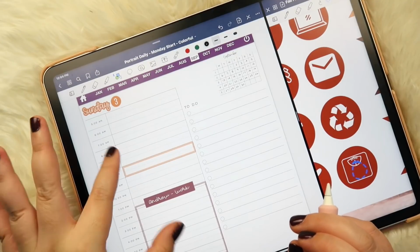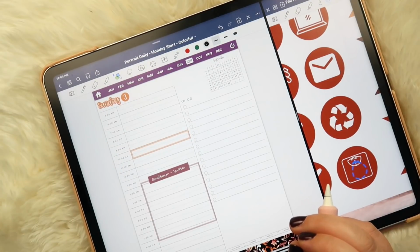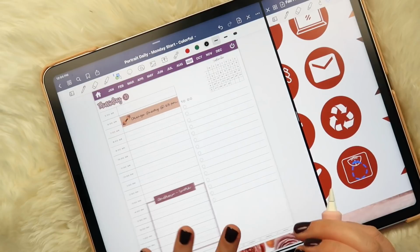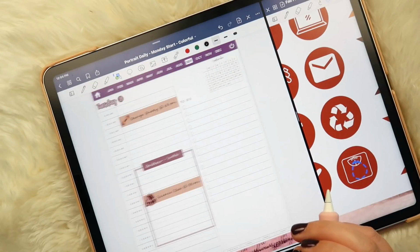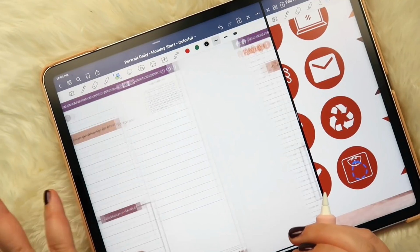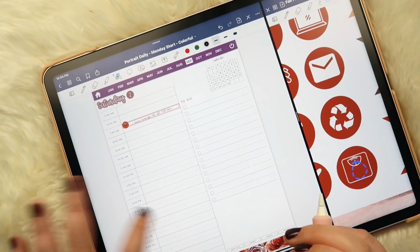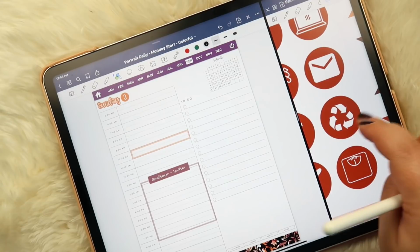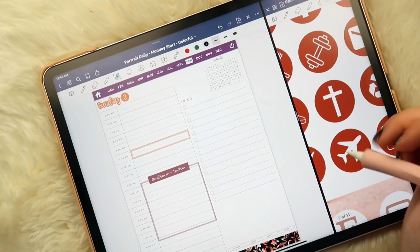I'm even liking just the look of the highlighter. I feel like that's just so simple, and then you can use little stickers to change it up. I'm really digging the look of the highlighter. I just really love that. So that's pretty exciting. I really, really like that. I love time blocking. Time blocking is my jam for sure.